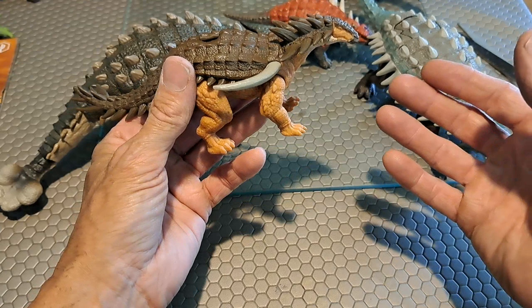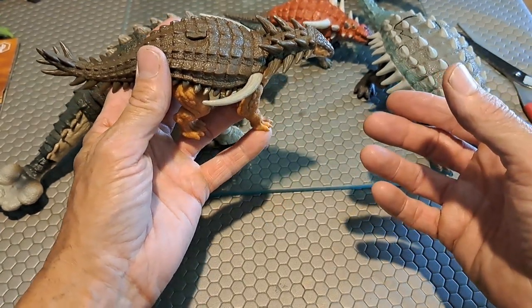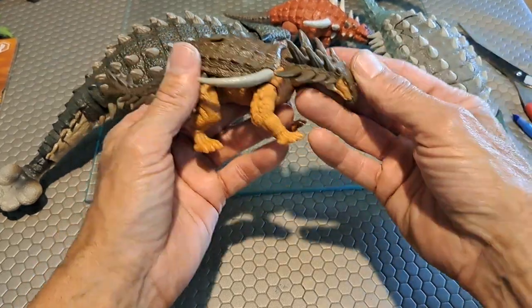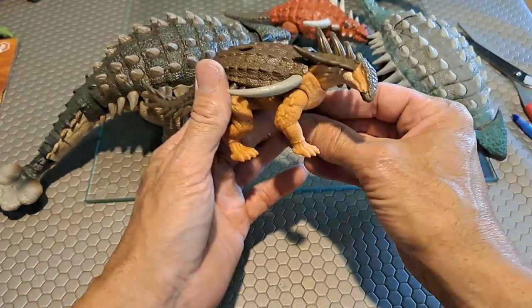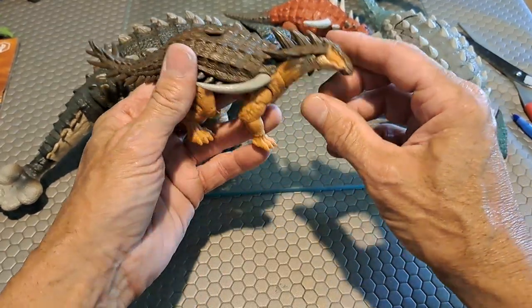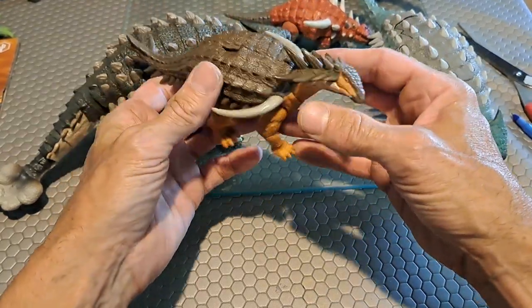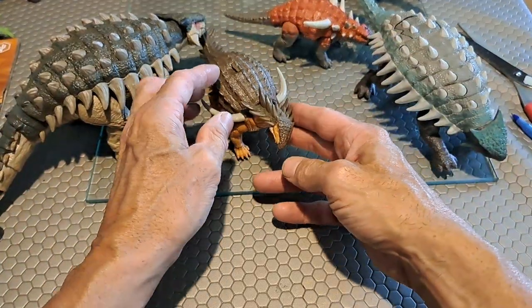Borealopelta was the size of a water buffalo or a wild yak. And if you don't know what a wild yak is and what it looks like, and I didn't, look up wild yak. Wow, is that a scary looking, impressive, cool looking animal. So you definitely wouldn't want that thing angry at you. I had no idea that they were so big.